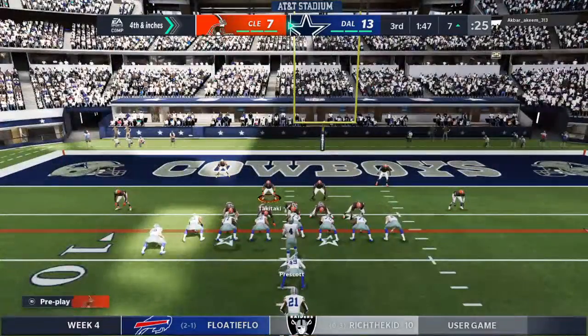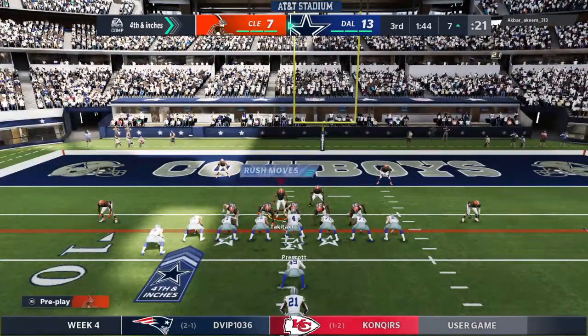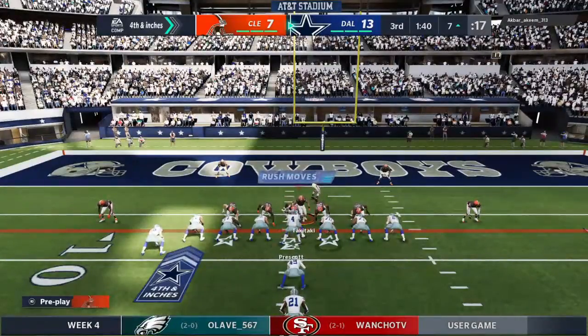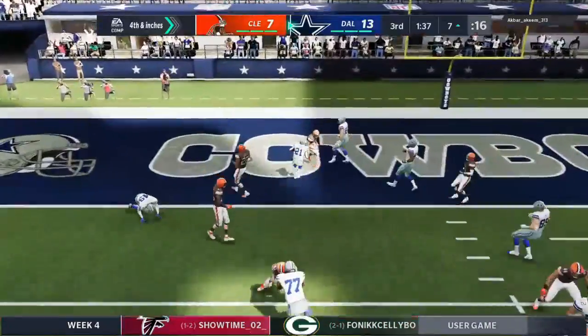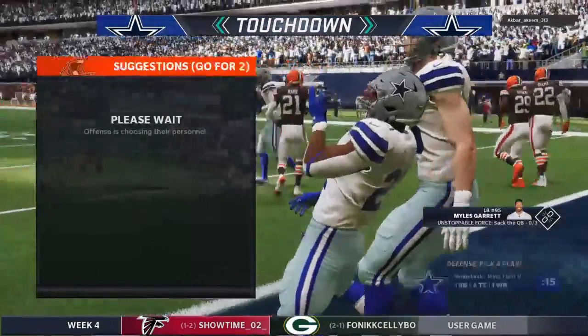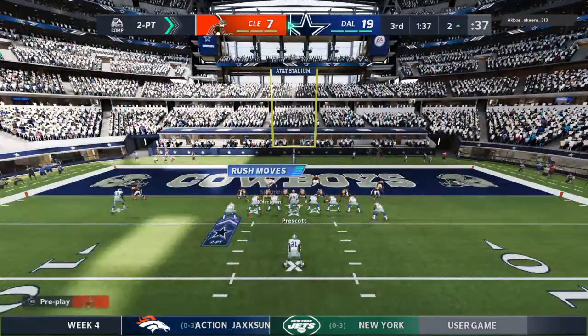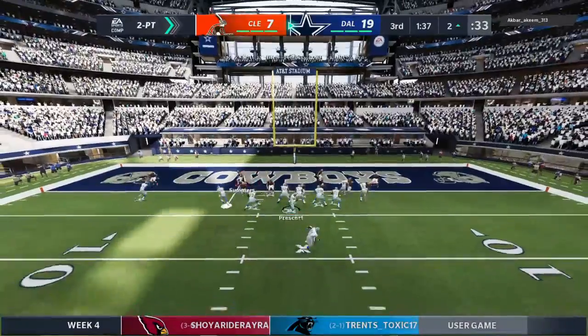The offense here not budging. They're going to fight for it on 4th and inches. Running with Elliott. And he is into the end zone for a Cowboy touchdown. Ezekiel Elliott with his second touchdown of the game and 5th on the year. And the Cowboys will extend their lead.